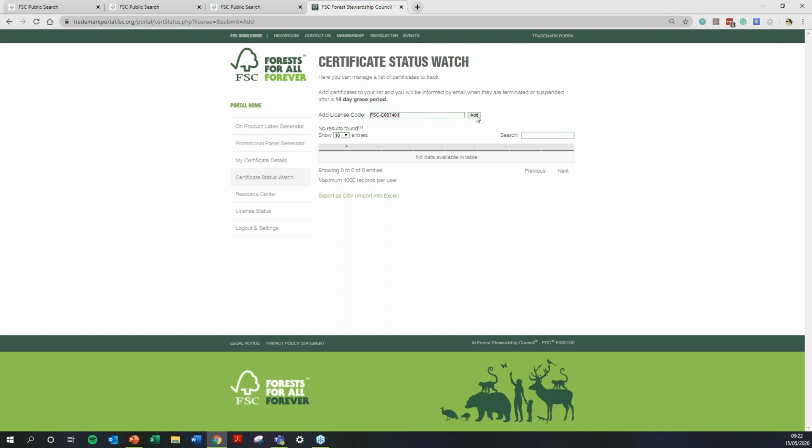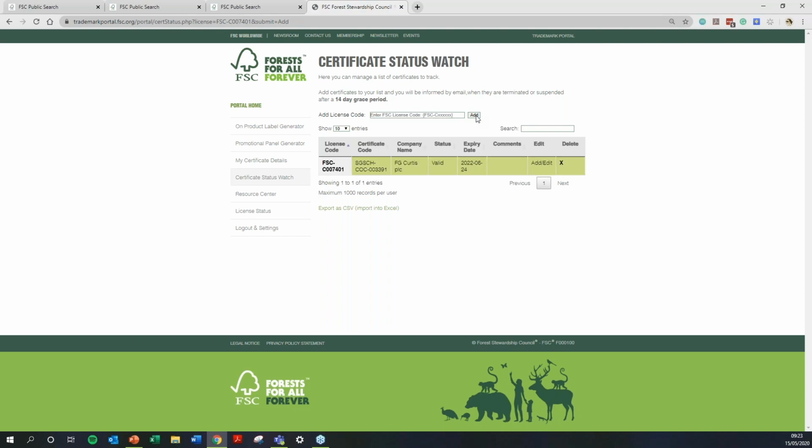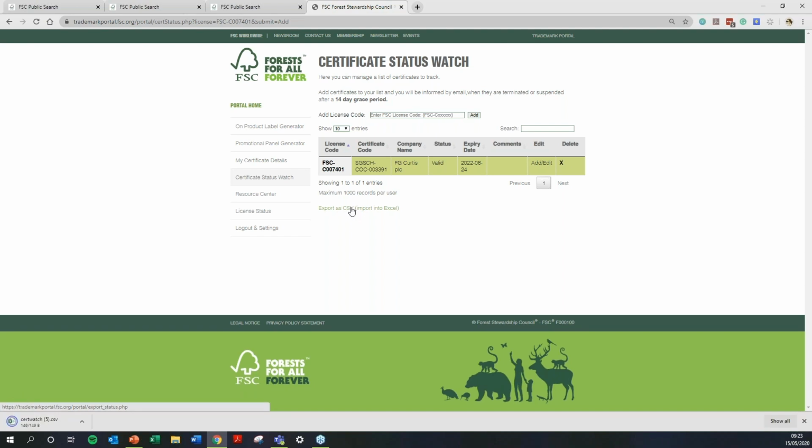And then we click add. So this will add Curtis as an organisation to our watch list. So if anything happens to the status of their certificate, you would get notified. Now, it is possible to export this as a CSV file and import it into Excel simply by clicking onto it here, and then you've got your download here. Now, this is a really useful tool, and we would urge you to add your suppliers to it.